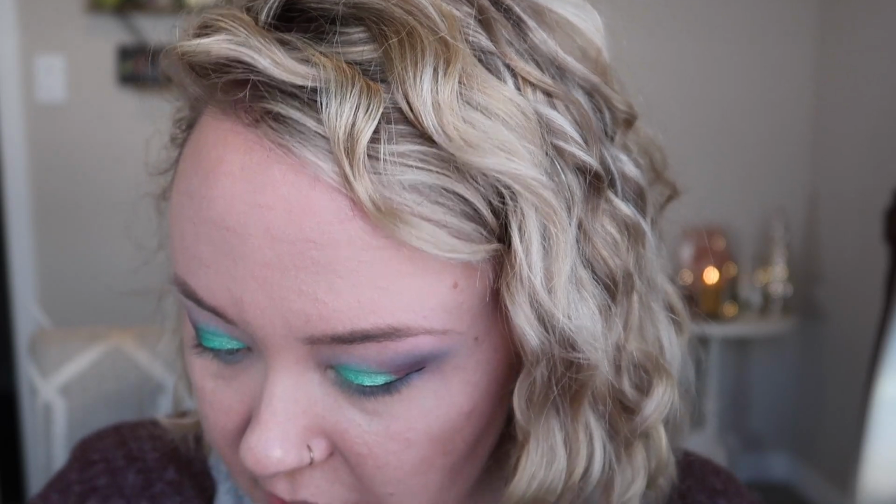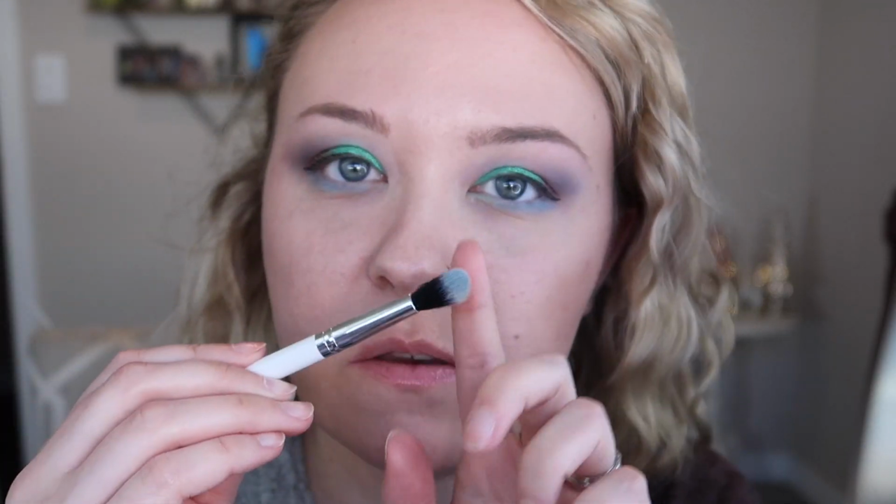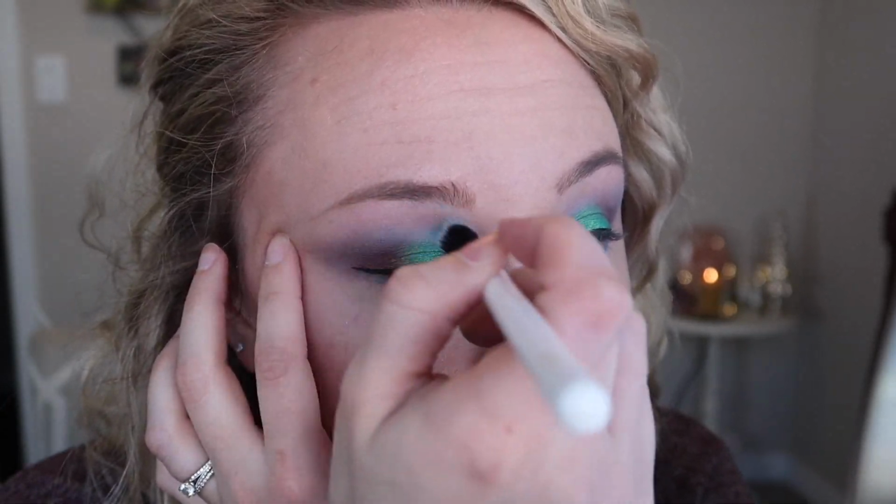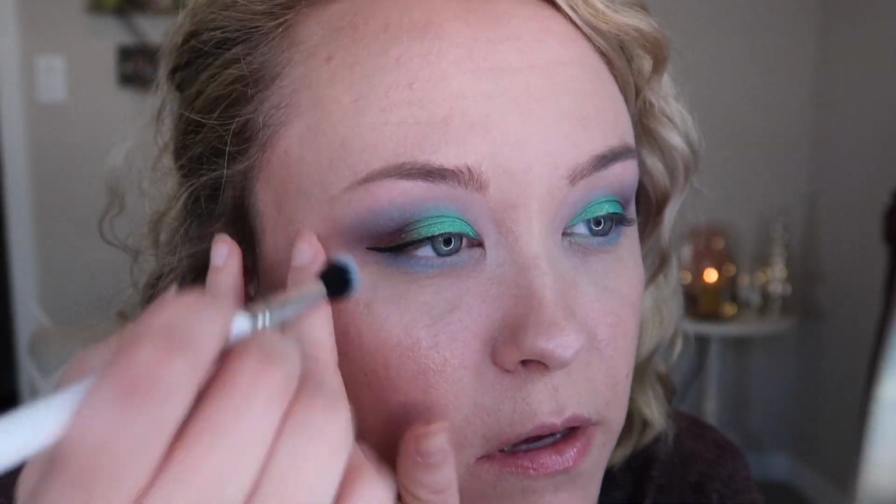While we're at it, I'm also going to go back with the brush that I started with, the Colourpop one that I used to blend into my crease. I'm going to take a little bit of that and just kind of bring back a little bit more of that blue up here that was lost, because I just noticed that it was missing. Okay, good enough. Whew, there's a lot going on.